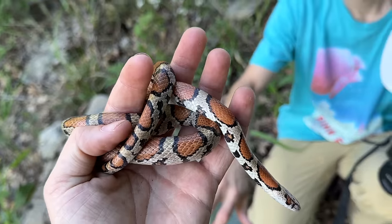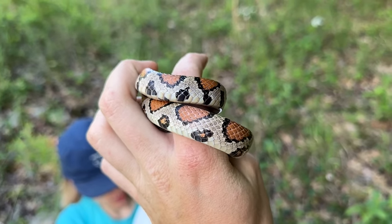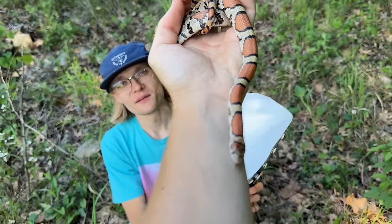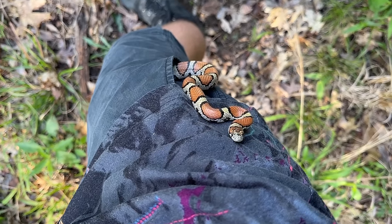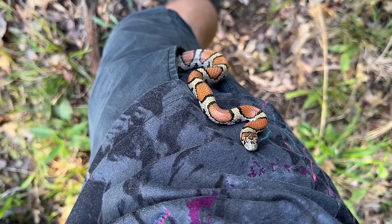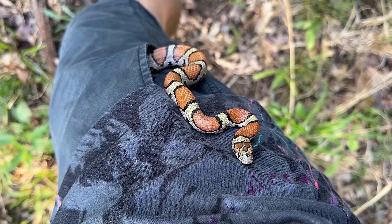We got a trembler over here. I enjoy snakes that much. I was doing that with the first one. By the way, Natalie, it's not too cold. Hello, brother. I put this guy in my pocket to put my camera gear up, and he just started to crawl out and he's chilling.